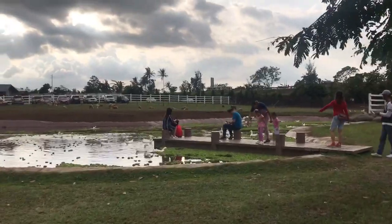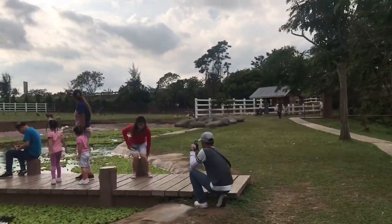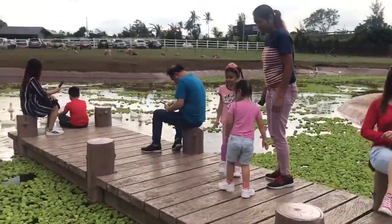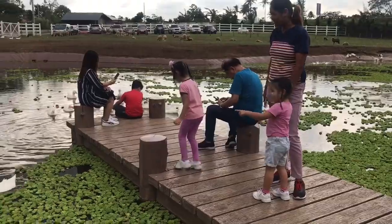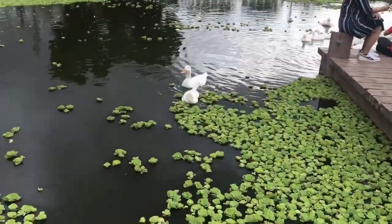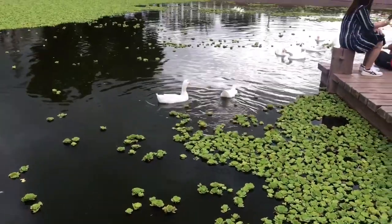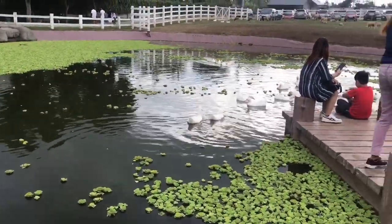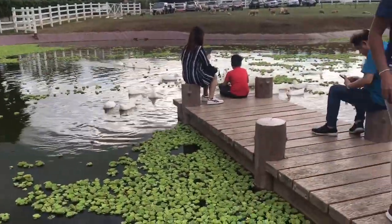Ayan. Oh, be careful. Be careful! Sam! Ayan! Some ducks! They have a lot of fish! Small ones! Small fish! Kita mo yung fish? Hindi! That's it! Oh, duck! You can make that home in the garden. Yeah.